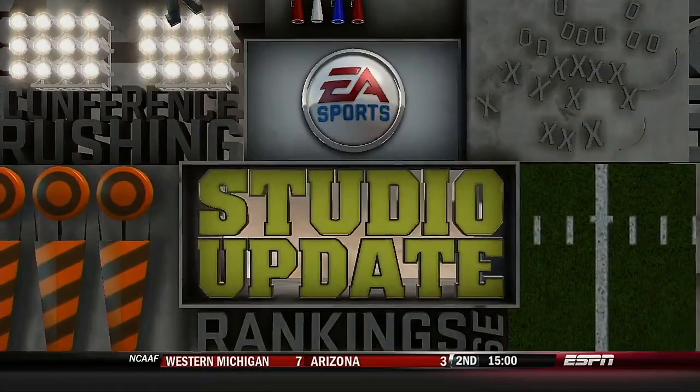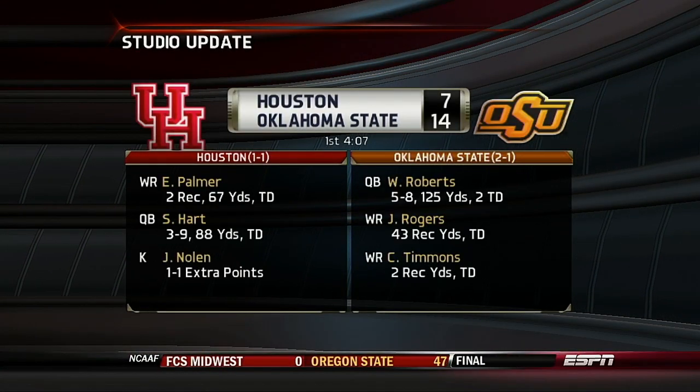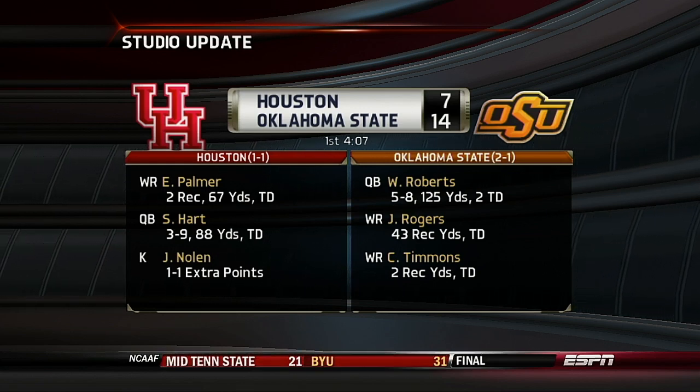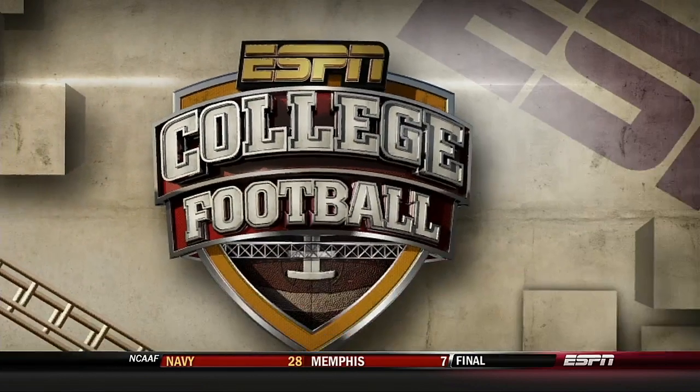A quick update now. Here's Reese. Let's take a look at some scores from around the country. This is a game we've been watching closely all day long. The Cowboys strike through the air, getting into the end zone for a touchdown. And for Rodgers, he's grabbed a touchdown pass in this one. Oklahoma State leads it 14-7 late in the first quarter.